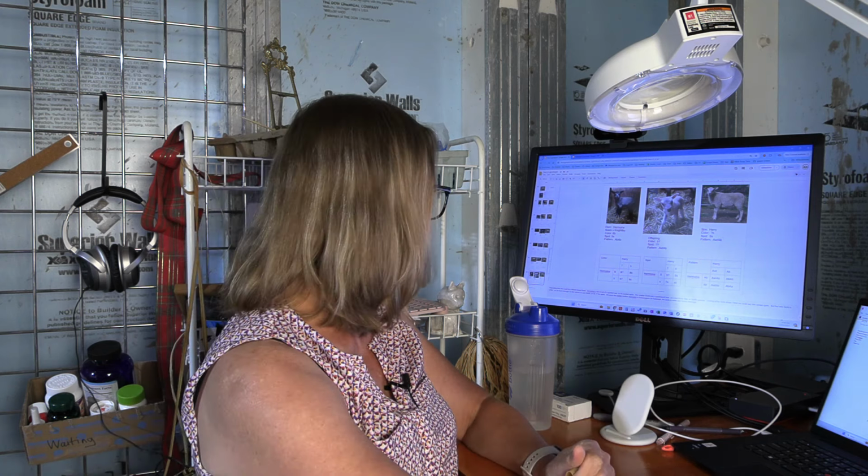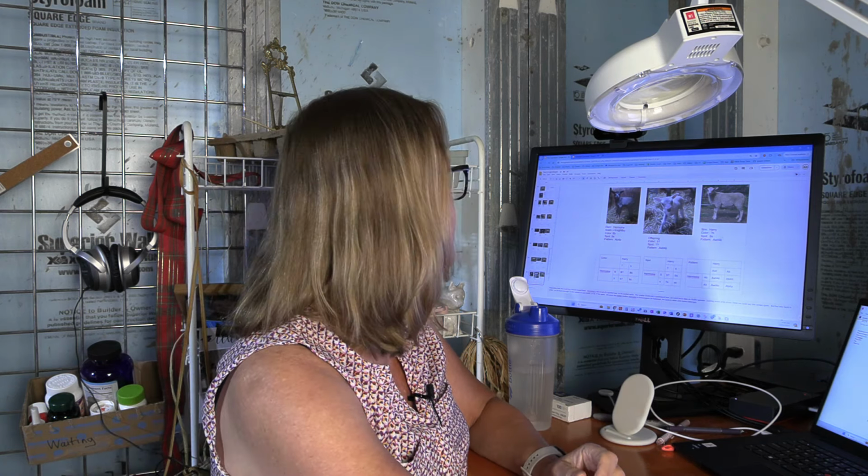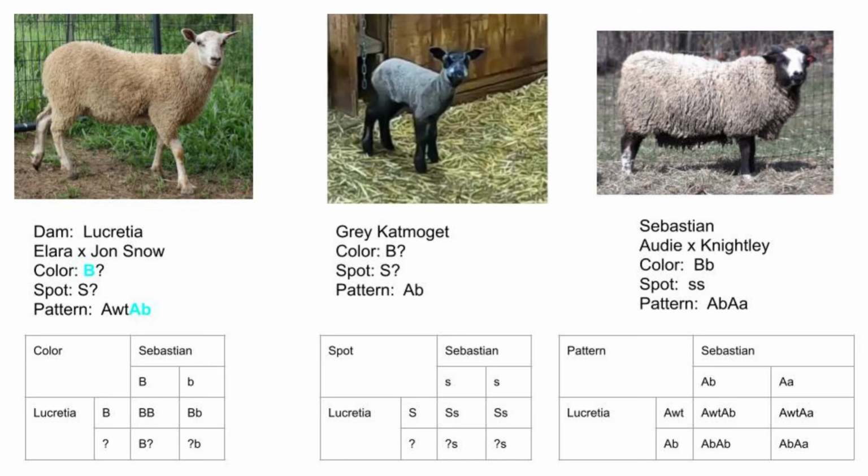So let me just go over here and see. I think, yes, Lucretia was with Sebastian, because if you remember, I was really hoping to get a little ram out of Lucretia and Sebastian. But having the gray catmugget, the genetics we learned out of Lucretia having a gray catmugget lamb is that she is black. I don't know if she's heterozygous or homozygous for black, but her first allele is capital B. And we also know, because she had a catmugget, that she carries catmugget. So she's a white AWT-AB.